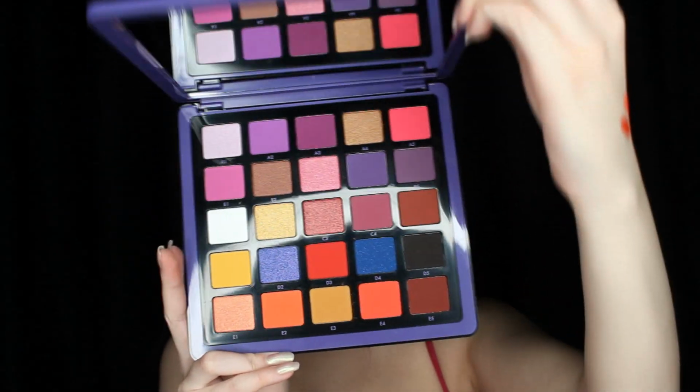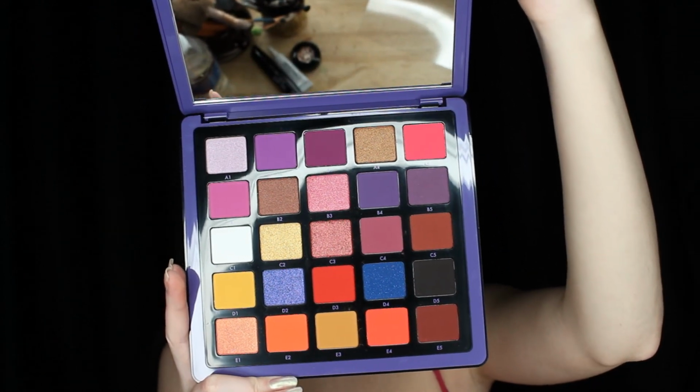Okay, so here is the palette. This palette has a lot of beautiful shades in it. It's really big. I love it. And I feel like there's a lot of different combinations that you can do with all these different shades. It's so hard to pick what I want to start with today. I just love it.